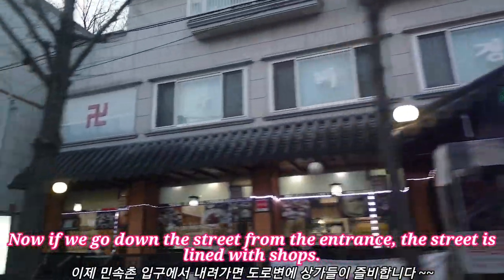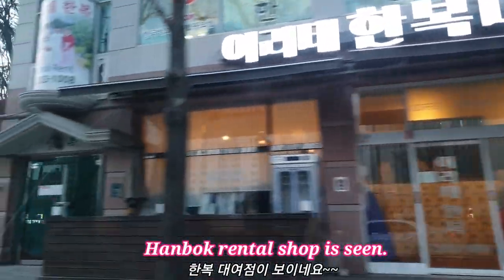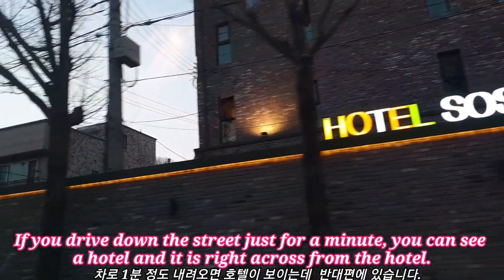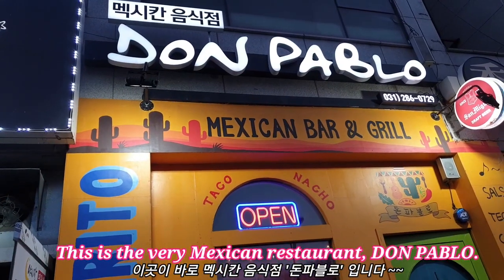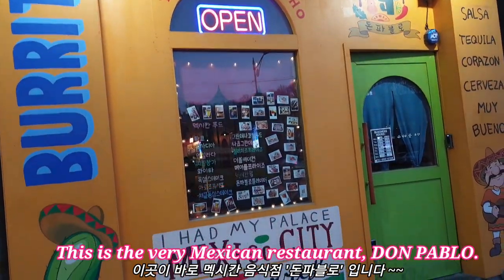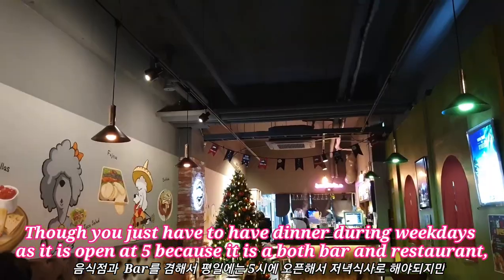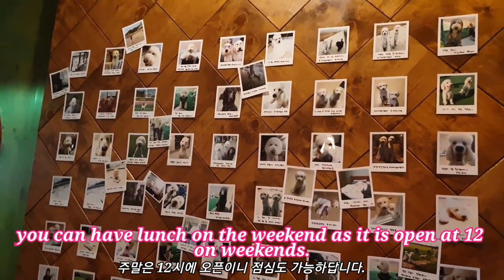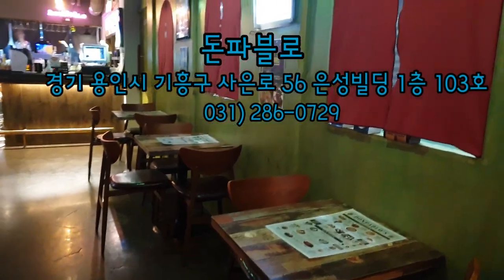Now, if we go down the street from the entrance, the street is lined with shops. A Hanbok rental shop is seen. If you drive down the street for just a minute, you can see a hotel, and right across from the hotel is the very Mexican restaurant, Don PABLO. Since it is both a bar and a restaurant, it opens at 5 on weekdays so you can only have dinner, but on weekends it opens at 12, so you can have lunch.